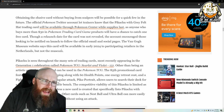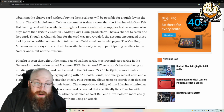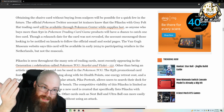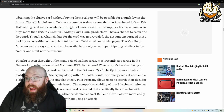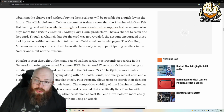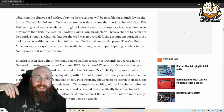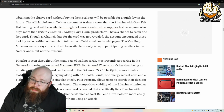On top of that, I was thinking the other day when they announced, "Hey, we're gonna figure out a way to bring more stock in." Well, this is how they're going to bring more stock in. They're just completely nixing it at the event and just bringing it to the Pokemon Center to allow the Pokemon Center to basically distribute it that way.